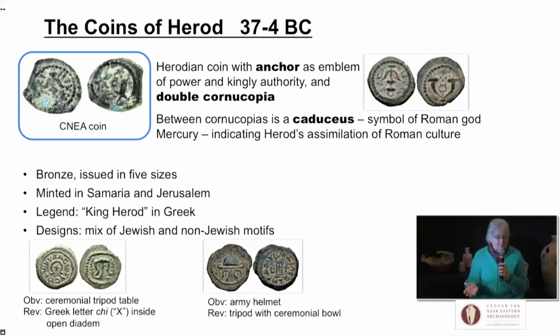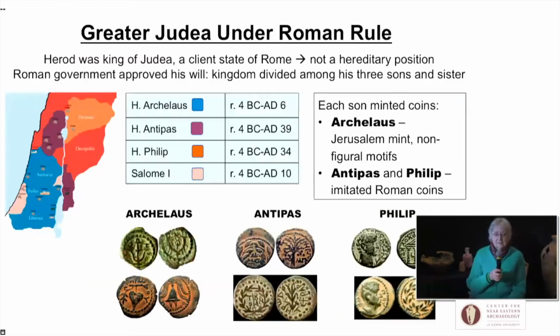A tripod table is something that's used to hold various things inside the temple. The other coin shows an army helmet, which is a symbol of military authority, along with a tripod and a ceremonial bowl. This shows you something about the coins of the three sons of Herod who followed him.